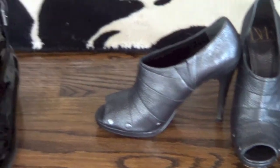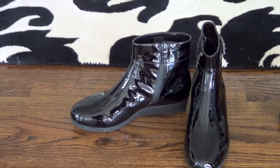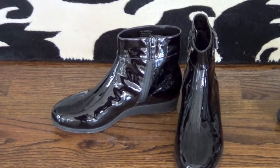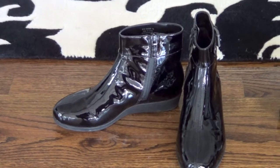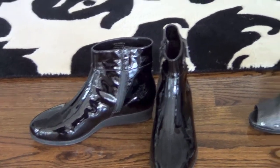And last but not least, on a rainy day or even snow, depending on where you live, you can still be in fashion with the Cole Haan bootie with the patent, giving you that extra, still looking fashionable, but on a rainy day look.